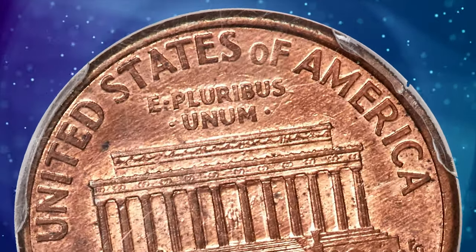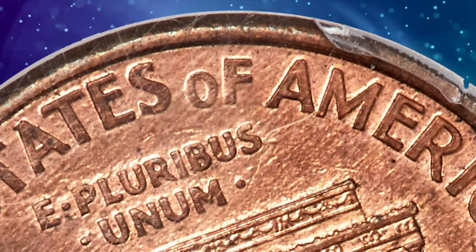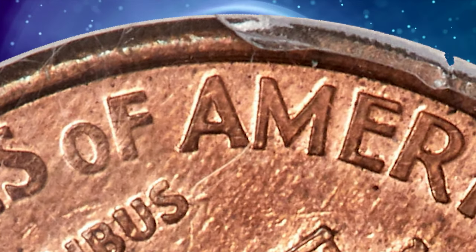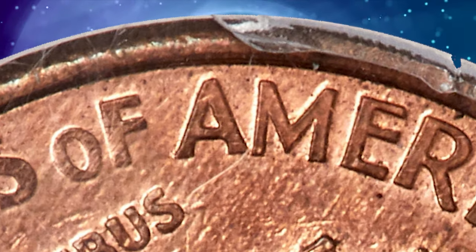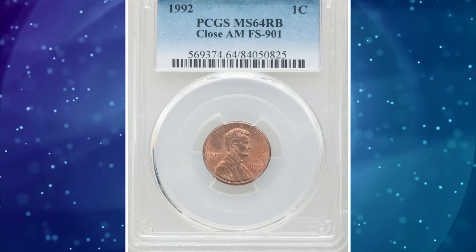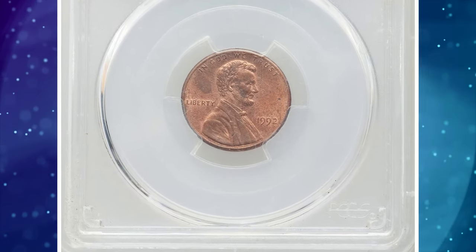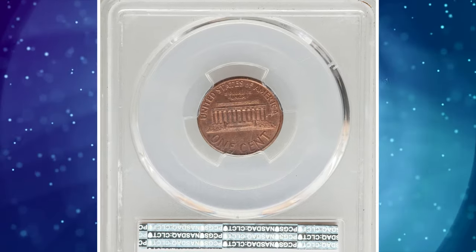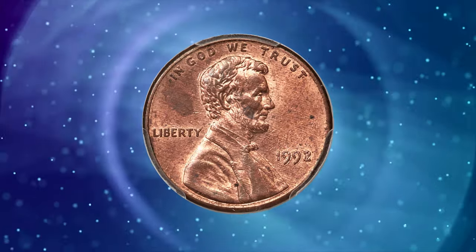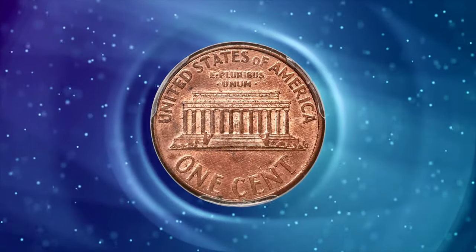This variety was very likely struck as an experimental piece or as a trial strike to determine how the new reverse would look on 1993 cents. Since this variety is mainly distinguishable by the letters AM of America on the reverse, it is referred to as a close AM variety. Because of this, many confuse it with the more common business strike and proof strike wide and close AM Lincoln cents which were accidentally struck in 1998, 1999 and 2000. This guidebook variety representative fetched a sum of $22,800.